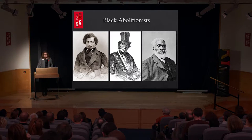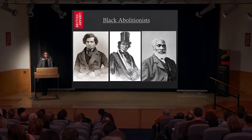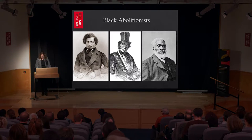In the middle, we have Ellen Craft, who I'm going to be talking a little bit about later. She escaped slavery with her husband and dressed as a white southern slaveholder. And the guy on the right there, or your left, my right, is Josiah Henson. He was the only black man to exhibit something at the Great Exhibition in 1851, and he became so famous in the late 19th century that he was invited to meet Queen Victoria, and Madame Tussauds made a wax model of him, which is quite unusual.